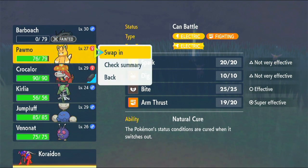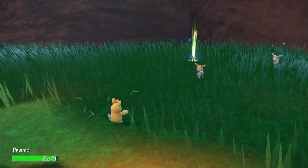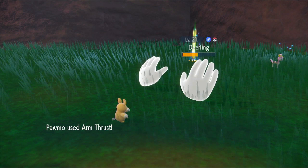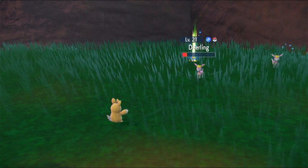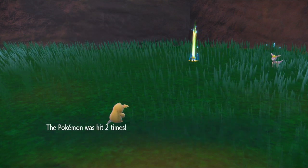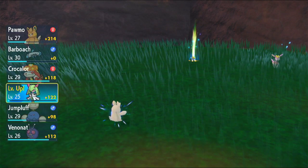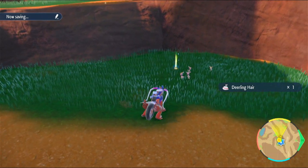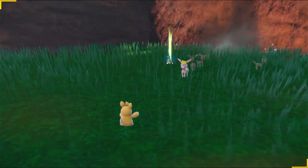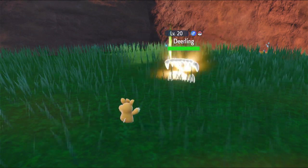Next Pokemon. Guess it doesn't matter what size this Pokemon is. Thrust. One. A two. And a win. I wonder if Pokemon revive when I picnic. I think they do. Bite. Just to not overkill it, maybe.